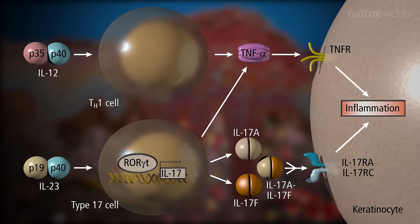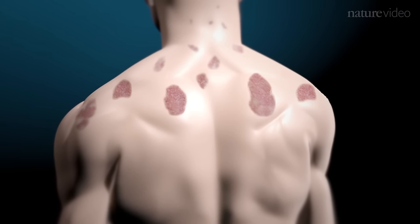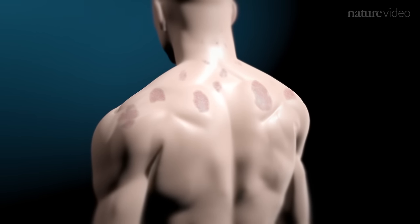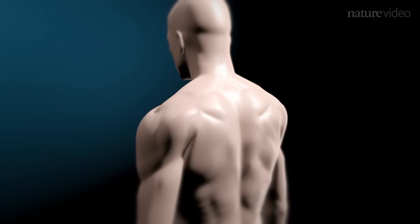As IL-17 functions mainly locally in the skin and in mucosal tissues, such agents may have fewer side effects than current drugs which act systemically, and they might be effective in patients who don't respond to therapies that target TNF-alpha. The first of these agents has already been approved for psoriasis, and others have shown promising results in clinical trials. Many of these are also in development for other inflammatory diseases, including rheumatoid arthritis, asthma, and colitis, making the IL-17 cascade one of the hottest targets for inflammatory diseases.